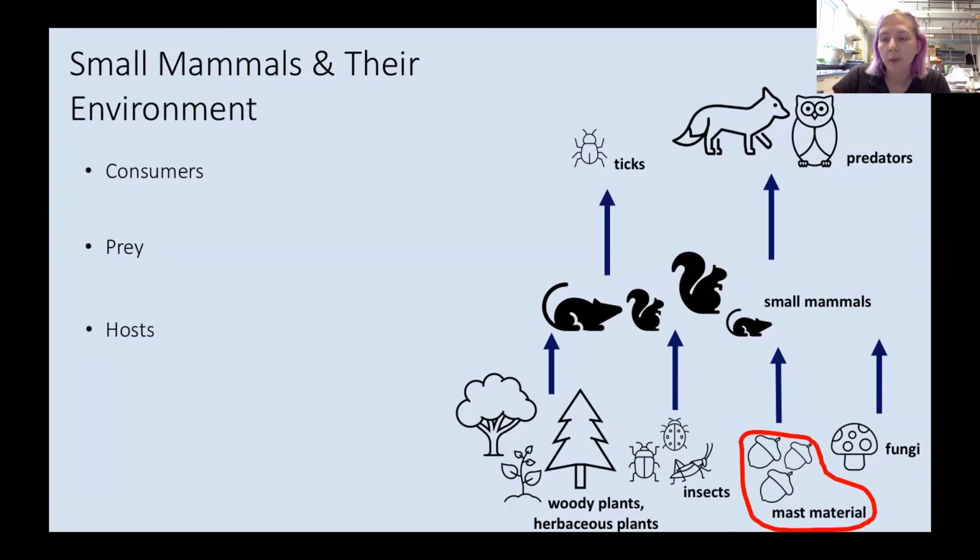So when there's this big pulse of resources or mast material, and I'll define mast seeding in the next slide, in their environment, there can be a big pulse in small mammals as well.